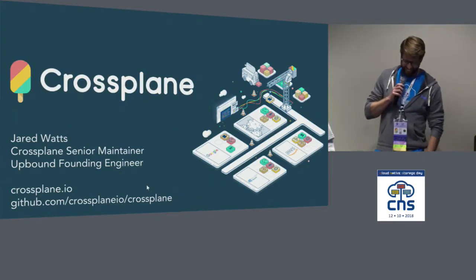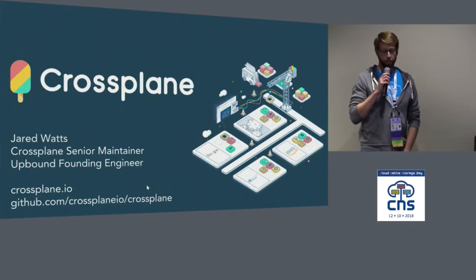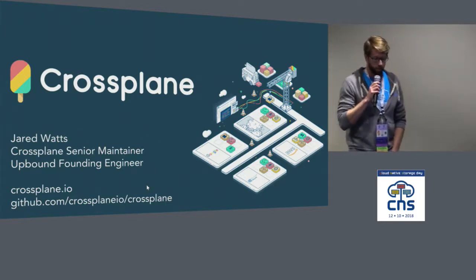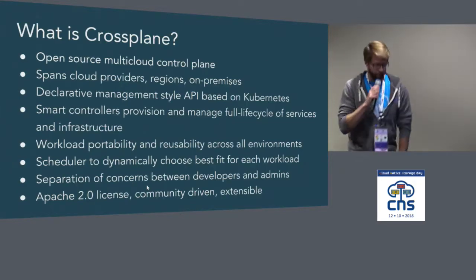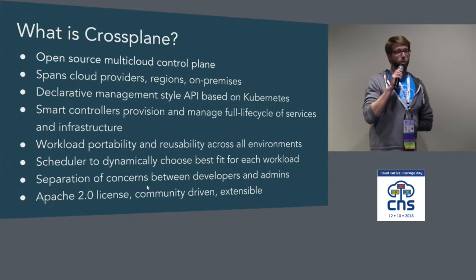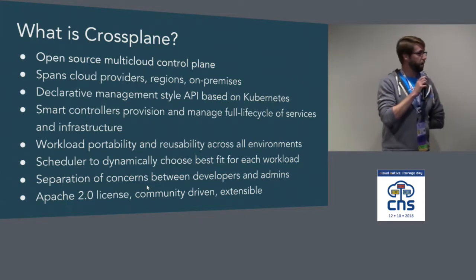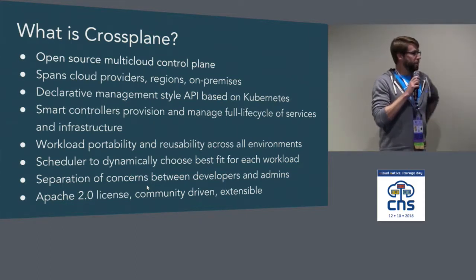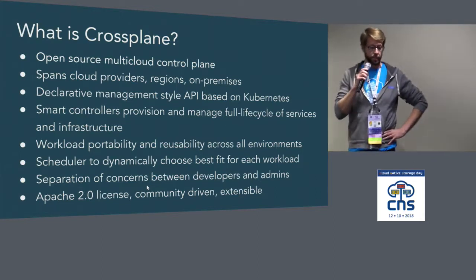All right. So I'm going to talk about the Crossplane project. My name is Jared Watts. I'm a senior maintainer on this project, and I'm also one of the founding engineers at Upbound. So let's get into it. Crossplane is a brand new open source project. Literally on Tuesday of this week, we just made it public and open sourced it. So it hasn't even been on GitHub for a week yet.